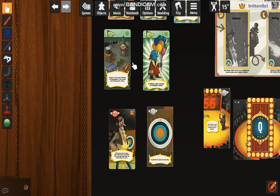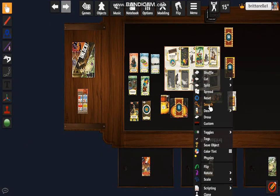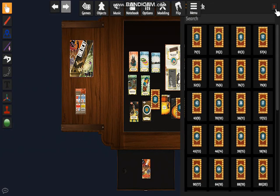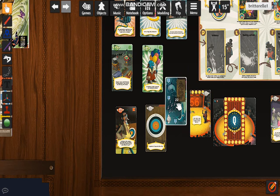I went to the clown cart and it says there's nothing left to do here. The clown went to feed the fish. So that means I get to go to the aquarium. What a magnificent aquarium. So this is where I take card 22. Let's click right to search. Here's card 22. Alright. And this is where I'm having a very extremely hard time.